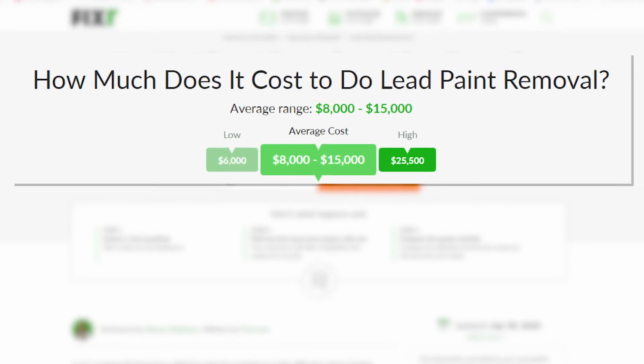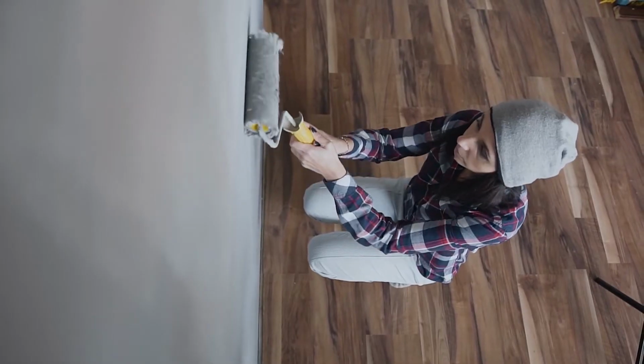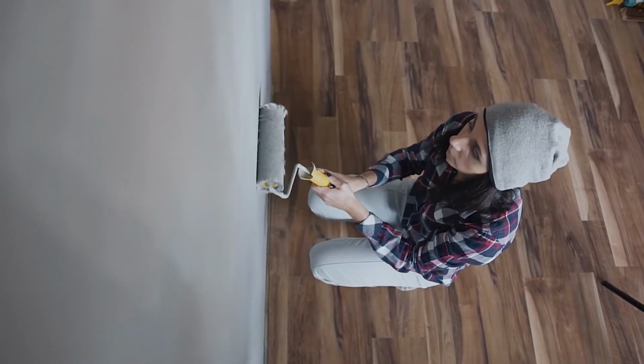Now, there are several ways to get rid of lead paint. If you're going to actually get rid of it, it can cost tens of thousands of dollars. But the main way that people do it, and it's cheap, is to encapsulate, which literally just means to paint over it. This may or may not work.